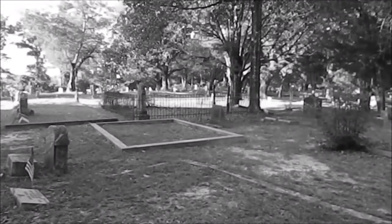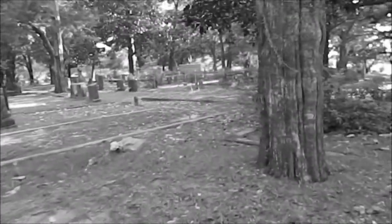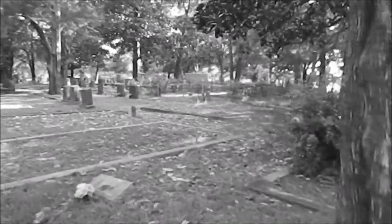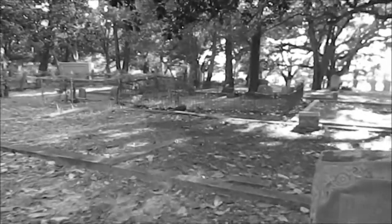This place just goes for miles and miles, guys, and it is a workout. Up and down hills. I absolutely cannot find the graves. Absolutely nowhere. But what I plan on doing is sitting down and doing an EVP session. I've seen a swing, and I'm probably going to make my way back to it.